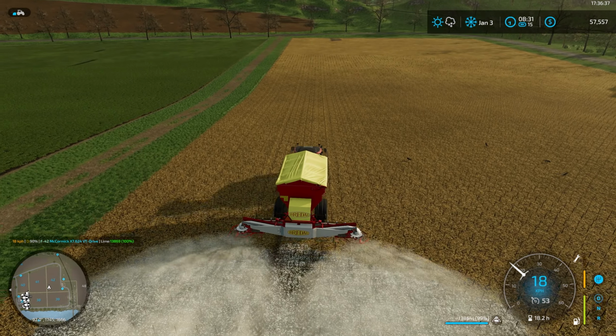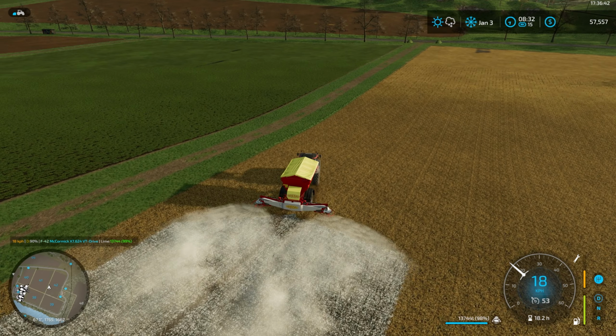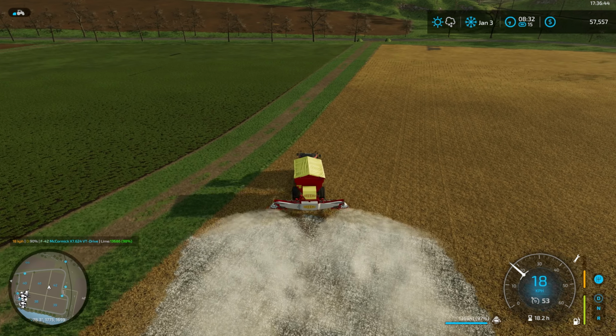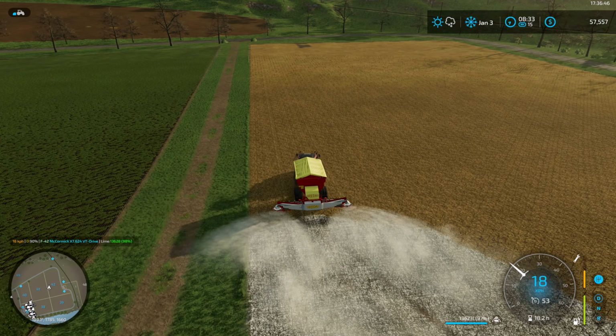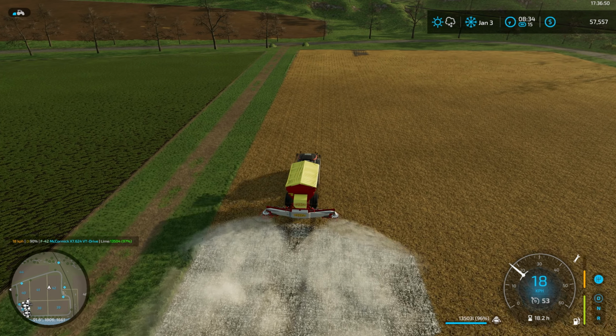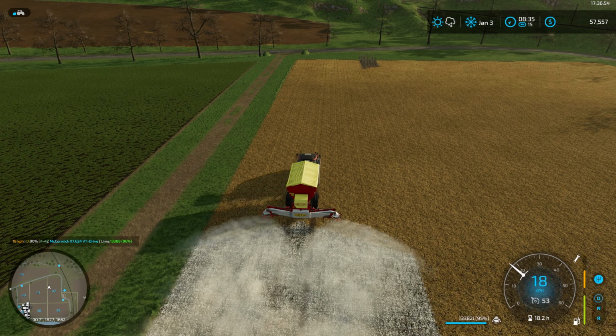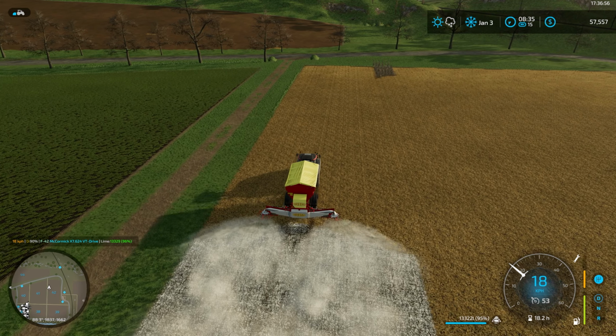Right. Well, that's right, this is the narrow spreader. So I'll have to come over here and adjust that. Let's fix it up when we come back. So yeah, anyway, all is good. Right, so we'll get this going.